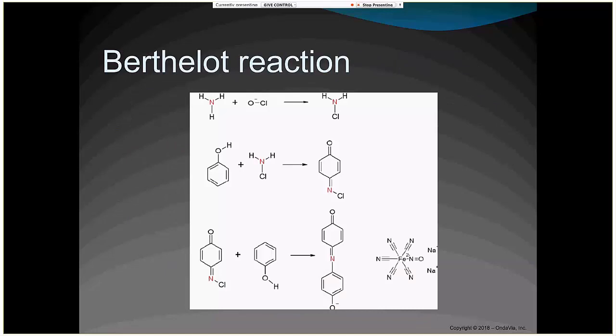So for the measurement of monochloramine, in fact, for the measurement of ammonia in general, the reaction we use is pretty well known. If you want to make chloramine, you're taking ammonia and you mix it with bleach, and that makes monochloramine. Now, monochloramine will react with phenols.